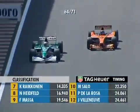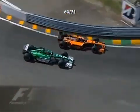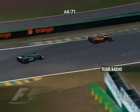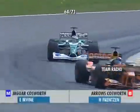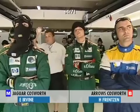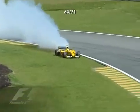And here comes the battle further back. Irvine here under pressure from Frentzen. Frentzen going down the inside into turn 1. Same engine power. Go get him. And Heinz being told to go get him. He's got past the Jaguar of Irvine. And good racing. Irvine went to the limit in the corner. He did the right thing. He was firm but fair. He allowed Frentzen through.